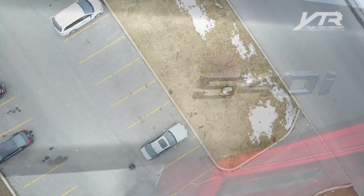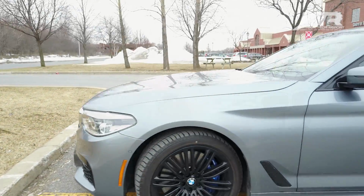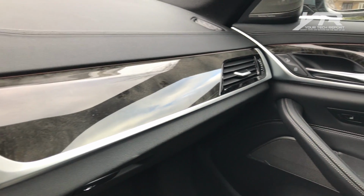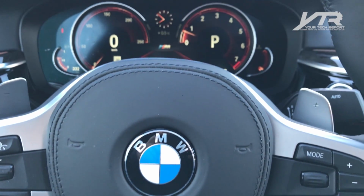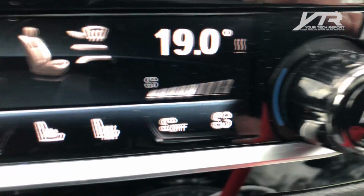The 540i is an absolute marvel of a vehicle. The performance is second to none when it comes to BMW, and you feel it from the moment you step inside this vehicle. And it really begins with all the touches and technology and simplicity that really surrounds you inside the BMW 5 Series.